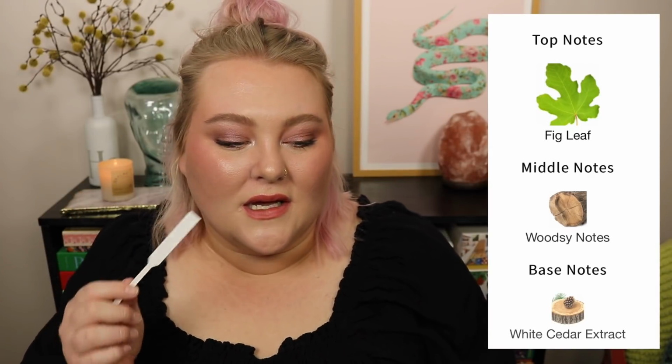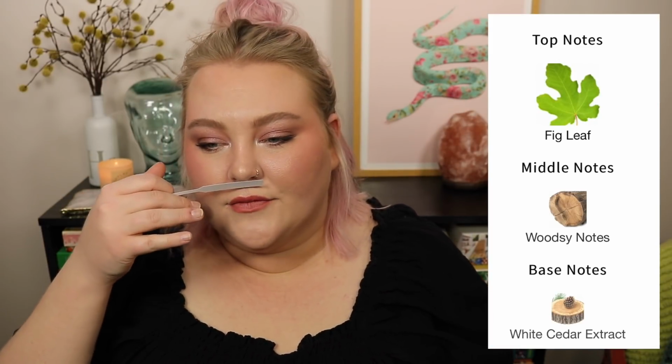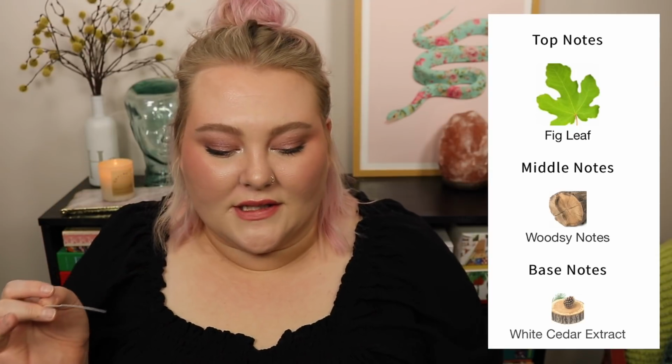Oh, and if you love fig, you need to at least go smell this. This is definitely not a super sweet, syrupy fig. I feel like that's one of the ways it can go, but this is like a dry, green fig. So me in a fragrance, and I really like how clean this feels. There's something about it that's reminiscent of cut grass in a way, like the way the green notes are in here. Highly suggest this.